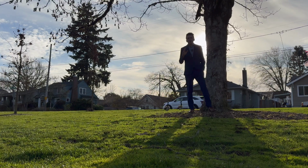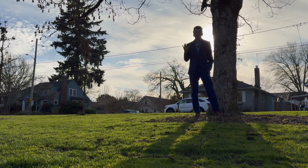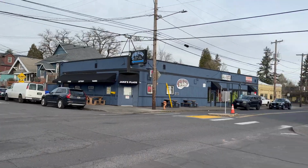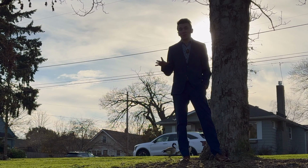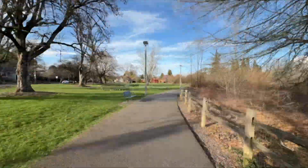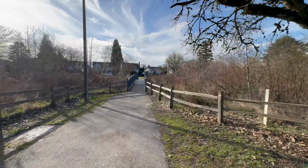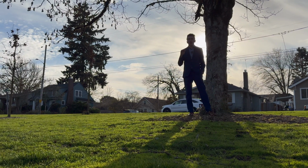A lot of great things about this neighborhood too is that while you can walk to places like Sellwood for the shopping, you've also got close proximity to places like the Willamette River and tons of walking trails. There's a walking trail that goes along the Willamette River, and you've also got tons of walking networks within these parks. So if you're a runner or you take your dog out, they're excellent for that.